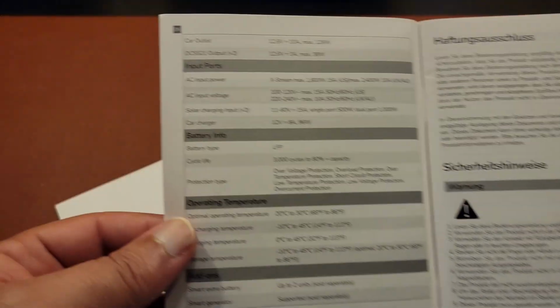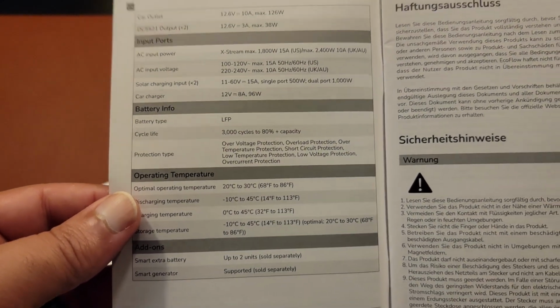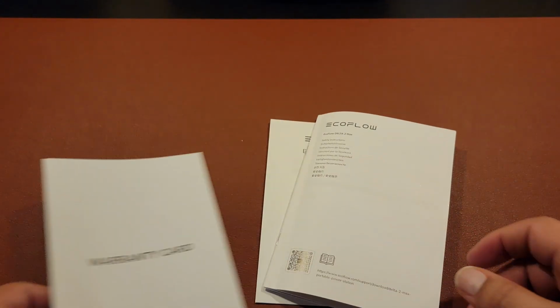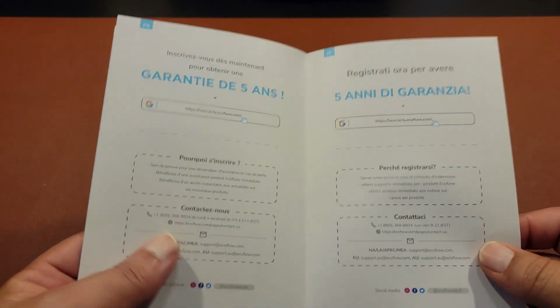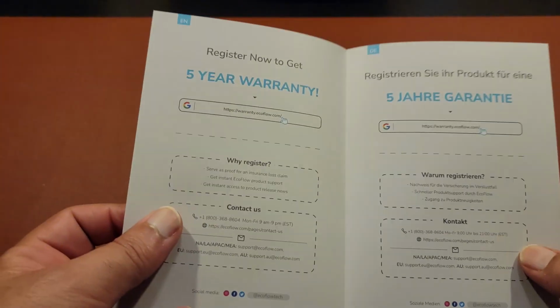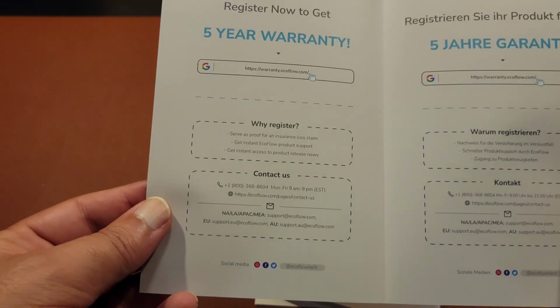But all in all, like I said, it comes in multiple languages and whatnot. Tells you all about the car inputs and all that stuff like that. But there's a lot of great information in here. A lot of people don't pay attention to these, but also your warranty card, folks. If you buy one of these, you want to make sure that you sign up for the warranty, because it's very, very important that you follow these instructions so that your unit is covered.